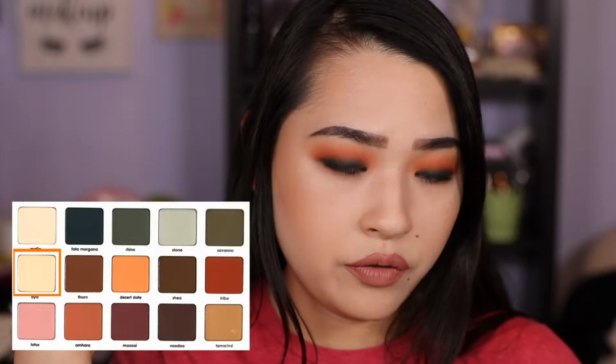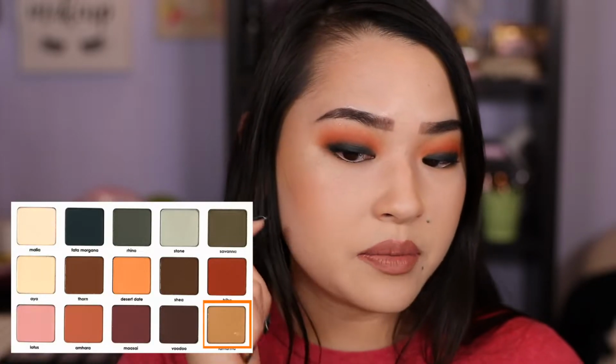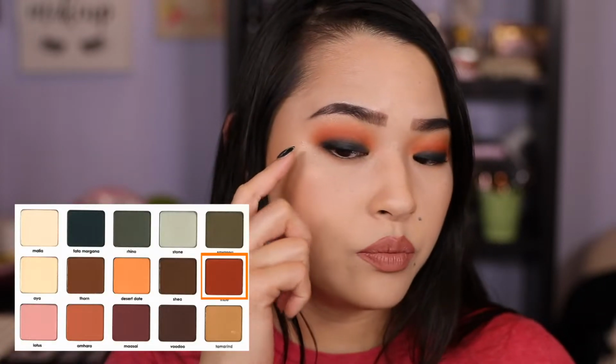I want to go through these colors really quick and let you know what colors I used on my eyes today. I did use this color Aya, I think it's pronounced Aya, and I used it all over the lid, which is a perfect all over color. And then I took Tamarind and put it as my transition. Then I took Desert Date and Amhara, and just layered those two together, and then took Tribe, and as you can see, it is totally orange right there.